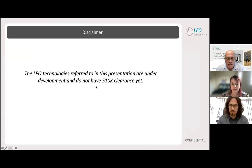I just wanted to put a disclaimer out here. The Leo technologies referred to in this presentation are under development and do not have 510K clearance. We are actively working towards the 510K clearance, and just need to put that disclaimer in, and you'll see this disclaimer come up a couple of slides through the presentation.